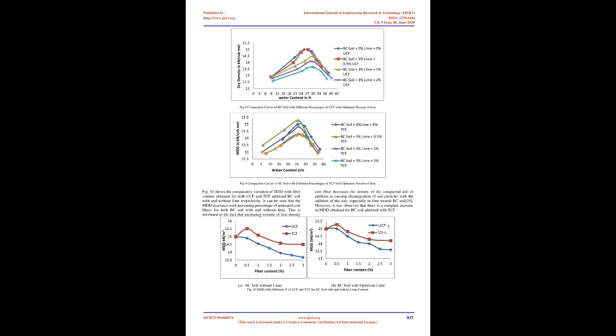Determination of optimum lime content. In order to study the performance of coir fibers in lime-treated BC soil, tests were conducted on black cotton soil with increasing percentage of lime to determine the optimum lime for the BC soil to be used for coir fiber reinforcement. Compaction test was conducted using provisions for light compaction test as per the BIS standard IS 2720, Part 7-1980. Fig 5 shows typical compaction curves obtained for BC soil treated with different percentages of lime.